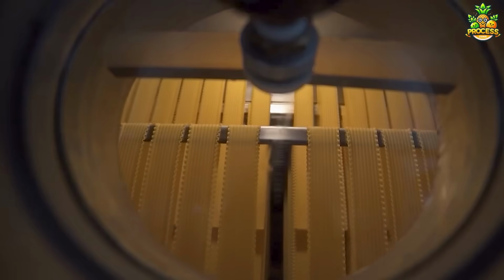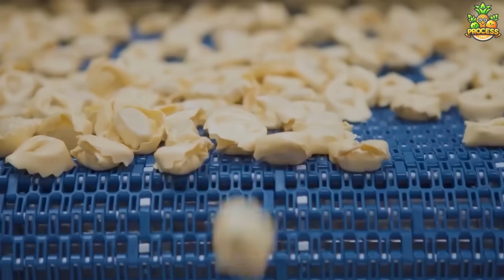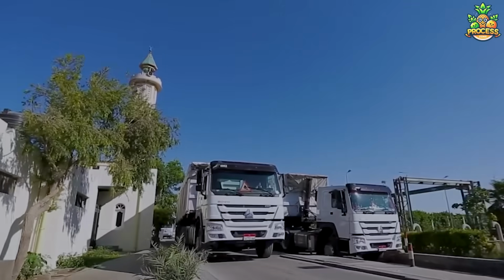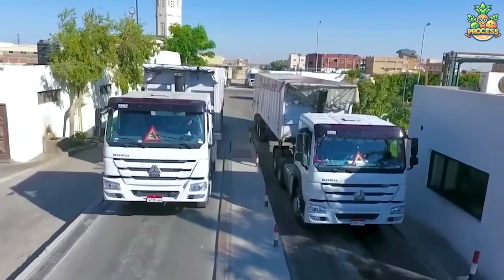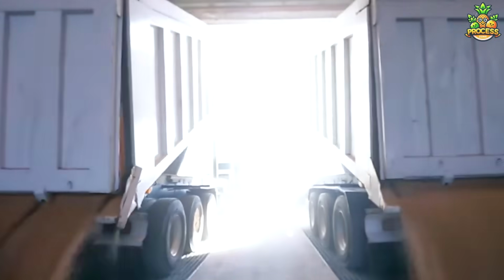Who asked for pasta factory automation? Well, here we are, friends, watching the very common flour getting the crowning pasta shapes. It all starts from gathering and processing the durum wheat to make flour for pasta.